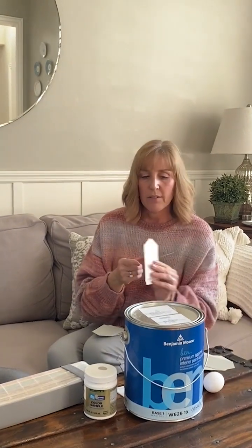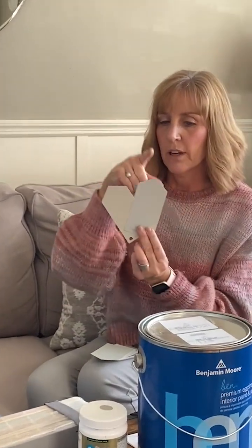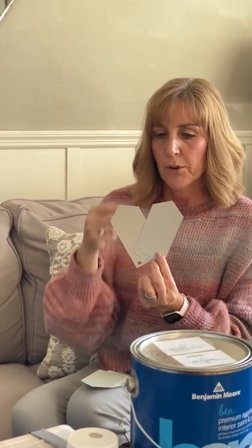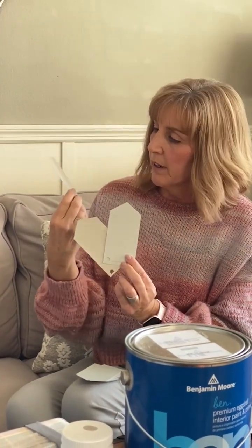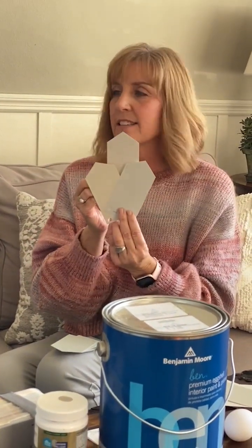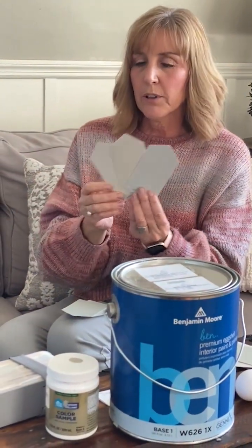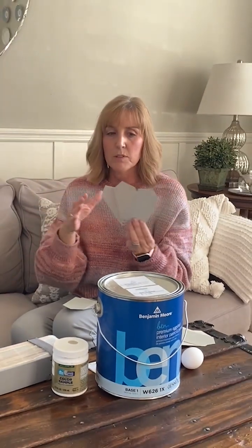So here you have Accessible Beige and Repose Gray. This is considered a true beige, and this is considered a true gray. If you put Useful Gray or Agreeable Gray there, you can see that it pulls both of those colors. That's why it's called a reflective grayish. These are all very close, really good colors that you could put throughout your whole house and have it be livable space.